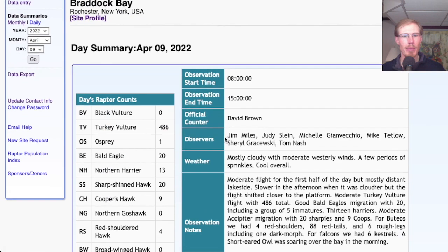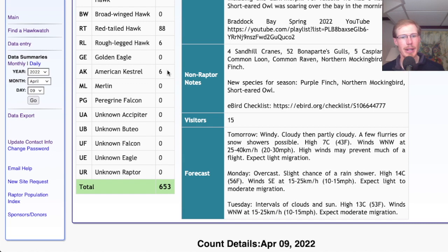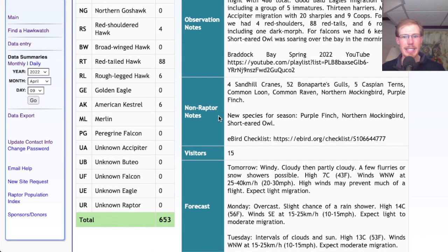And if we look at the HawkCount report for our migrating raptor totals for today, we had 486 turkey vultures, 1 osprey, 20 bald eagles, 13 northern harriers, 20 sharp-shinned hawks, 9 Cooper's hawks, 4 red-shouldered hawks, 88 red-tailed hawks, 6 rough-legged hawks, and 6 American kestrels for a total of 653 migrants today. We had 3 new species for the season, which were purple finch, northern mockingbird, and short-eared owl.